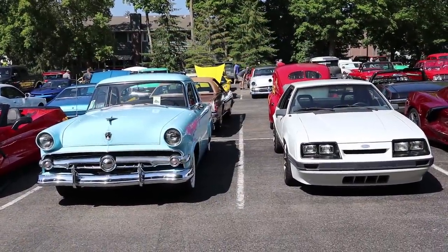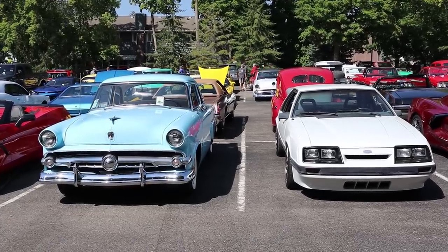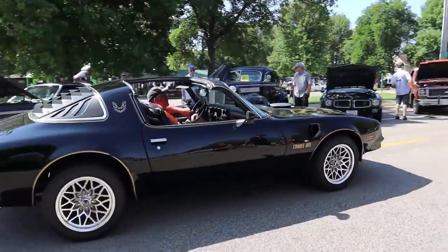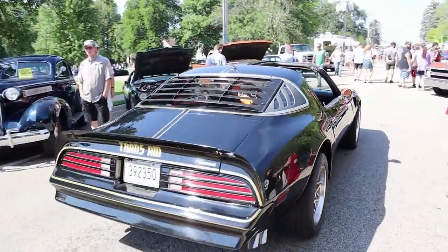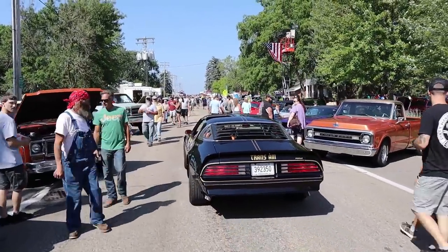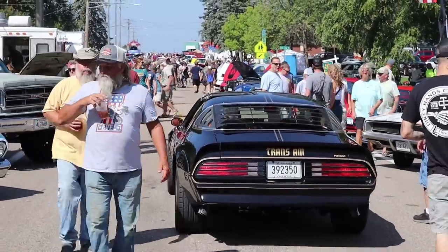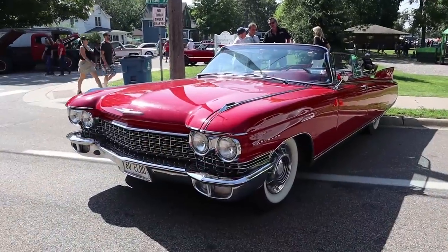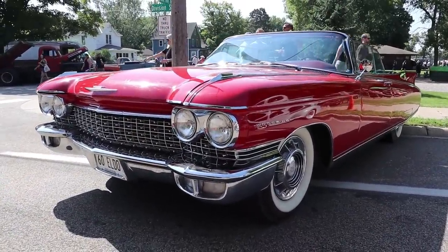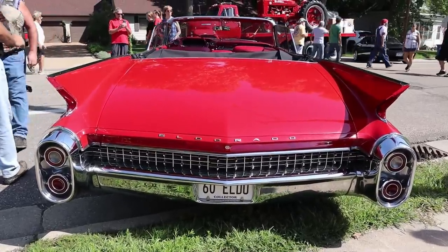There's two very different Fords right there for you. Which one you taking? Which one you taking home? This is a 60 Cadillac Eldorado. Everybody's over here. I don't know if they were waiting on us. Yeah, I think those Volantes were kind of underneath.